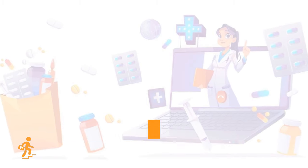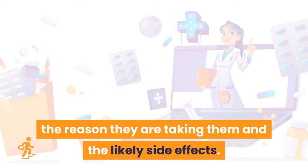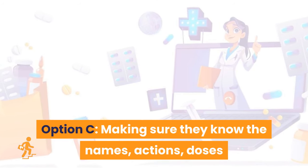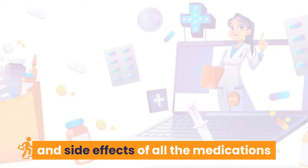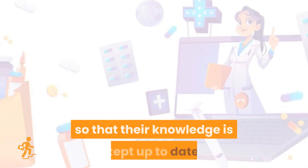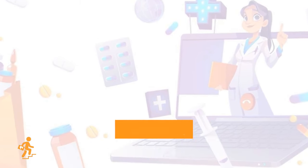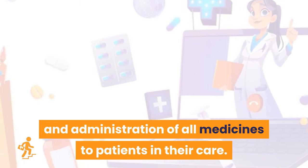This includes making sure that patients understand the medicines they are taking, the reason they are taking them, and the likely side effects. Option C, making sure they know the names, actions, doses and side effects of all the medications used in their area of clinical practice. Option D, to liaise closely with pharmacy so that their knowledge is kept up to date. Answer is option B. The safe handling and administration of all medicines to patients in their care.